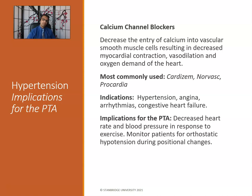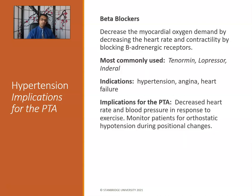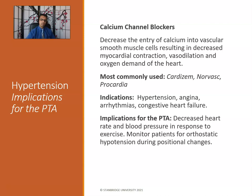Calcium channel blockers decrease the entry of calcium into the vascular smooth muscles, resulting in decreased myocardial contraction, vasodilation, and decreased oxygen demand for the heart. Most commonly used are Cardizem, Norvasc, and Procardia. Why would they use calcium channel blockers? Very similar to beta blockers. It's for hypertension, angina, but you can also use them for arrhythmias and congestive heart failure.